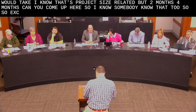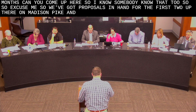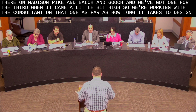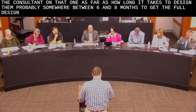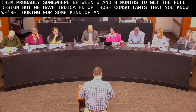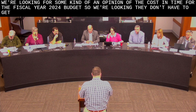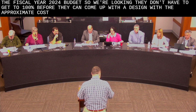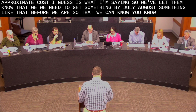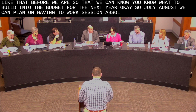So we've got proposals in hand for the first two, Old Madison Pike and Balch and Gooch. And we've got one for the third one. It came in a little bit high, so we're working with the consultant on that one. As far as how long it takes to design them, probably somewhere between 6 and 8 months to get the full design. But we have indicated to those consultants that we're looking for some kind of an opinion of the cost and time for the fiscal year 2024 budget. They don't have to get to 100% before they can come up with a design with an approximate cost. So we've let them know that we need to get something by July, August, so that we know what to build into the budget for the next year. Okay, so July, August, we can plan on having a work session. Absolutely.